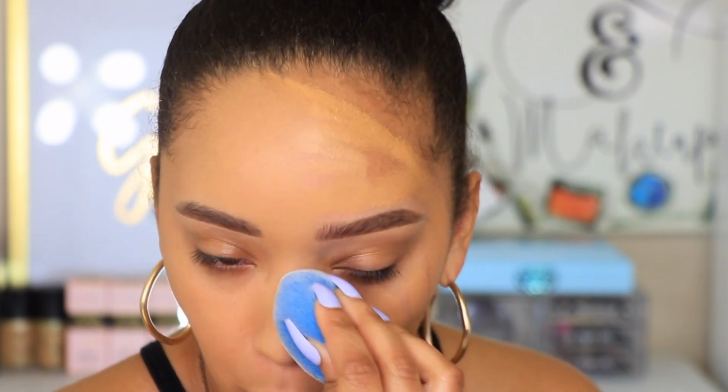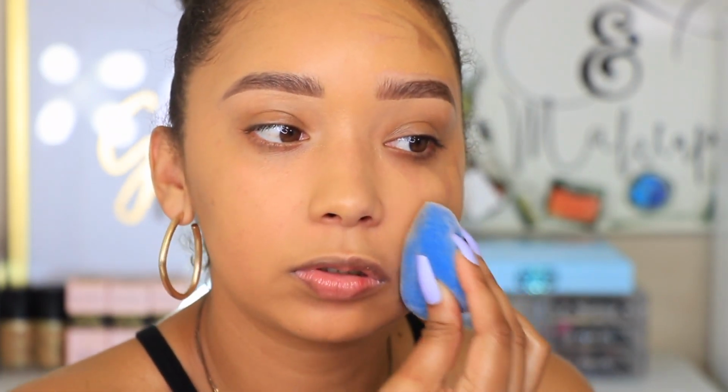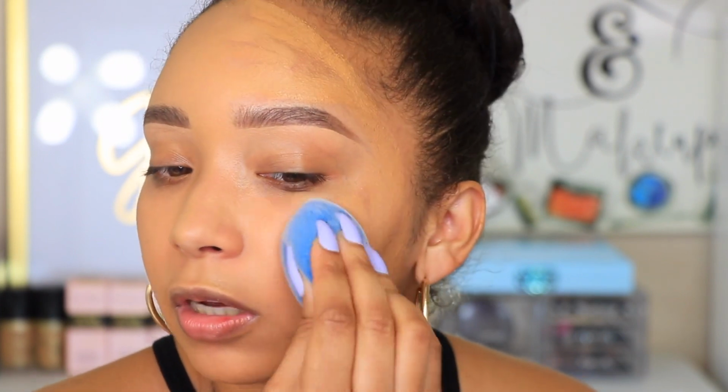Next I'm taking my Juno & Co. microfiber sponge. I want to say this is a microfiber sponge. I don't know, it's the little fuzzy one. It's super good. And I'm just going to stipple the foundation on the other side.